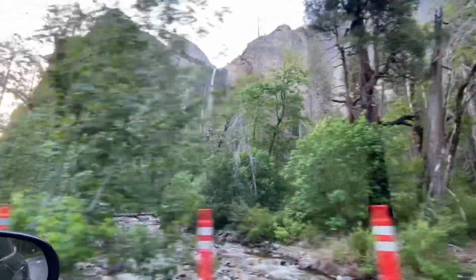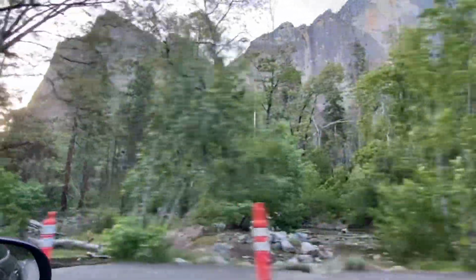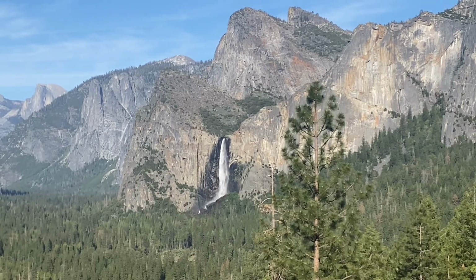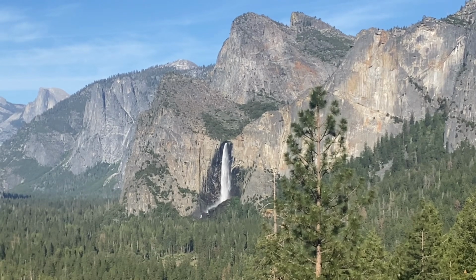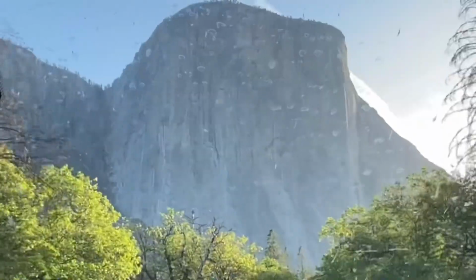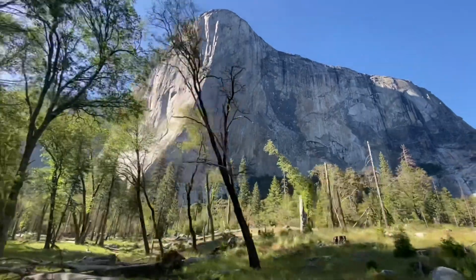First, we drove right by Vernal Falls, which unfortunately is closed for hiking for the season while they do some restoration work, but you can still get a stunning view of the falls from tunnel view, which, as I said, we come back to later on in our visit. Next, we drove towards El Capitan, one of the most unbelievable peaks, or is it a cliff, maybe a rock? I'm not really sure, but you get the point.